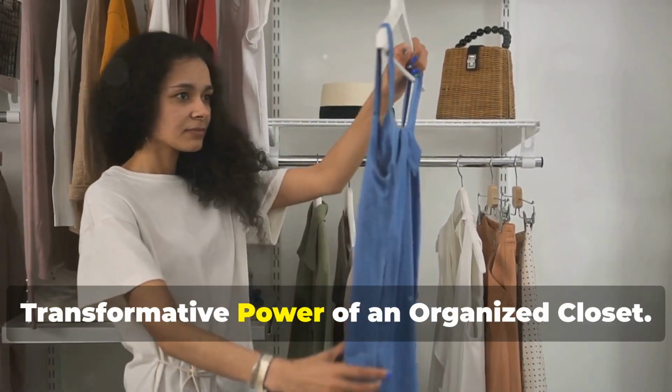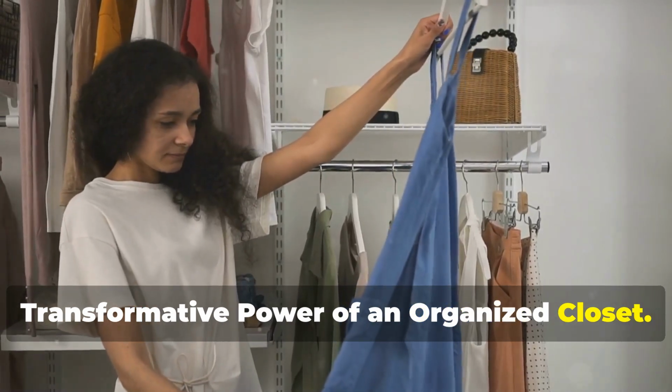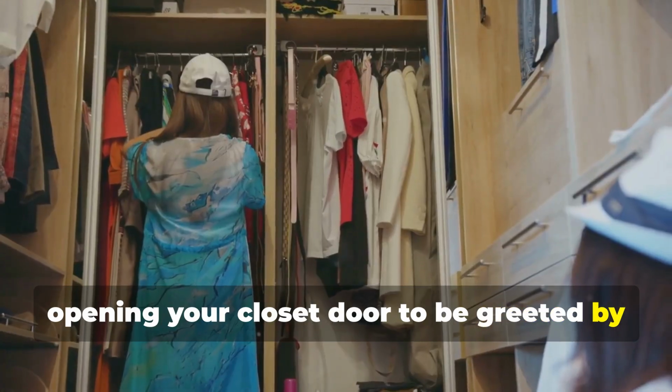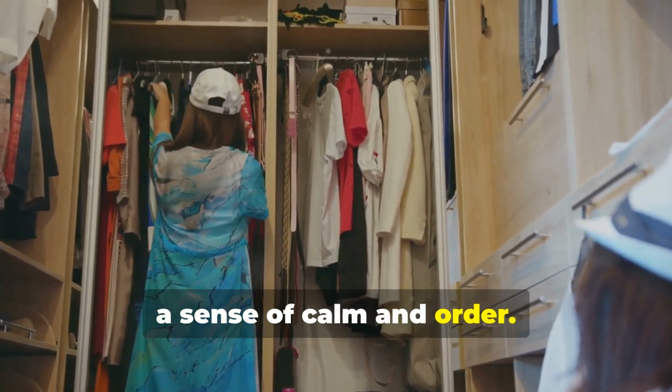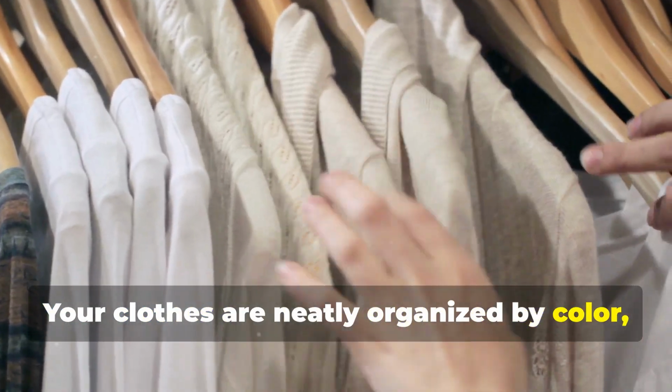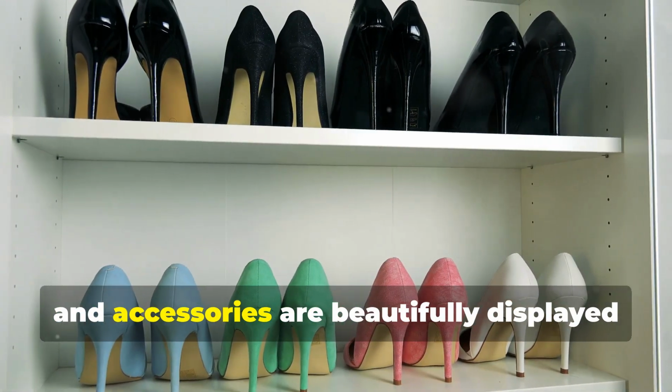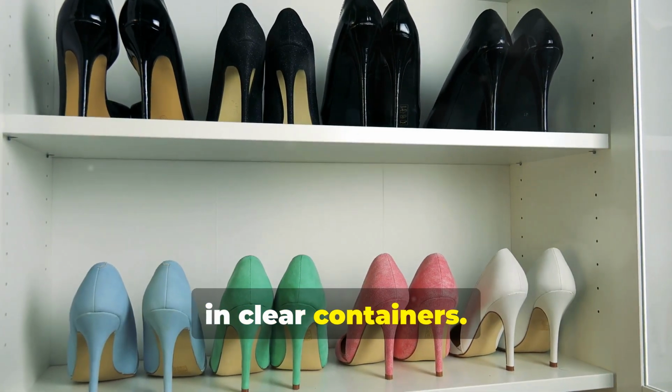Creating a calm and serene space. The transformative power of an organized closet. Close your eyes for a moment and imagine opening your closet door to be greeted by a sense of calm and order. Your clothes are neatly organized by color, style, or season. Shoes are lined up on shelves, and accessories are beautifully displayed in clear containers.